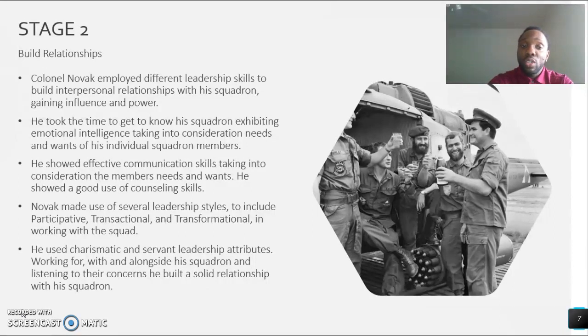He also showed a good use of counseling skills. So he was a good listener. Colonel Novak made use of several leadership styles, which include participative, transactional, transformational. All these different leadership styles he used in order to work with the squad. He used charismatic and servant leadership attributes, working for, with, and alongside his squadron, and listened to their concerns in order to build a solid relationship with his squadron.